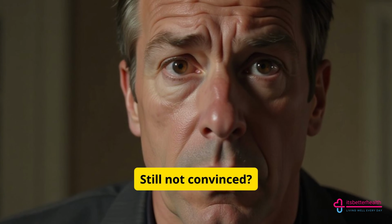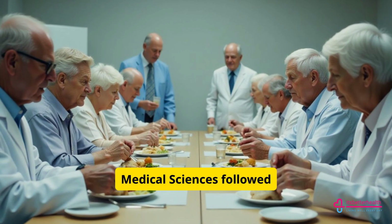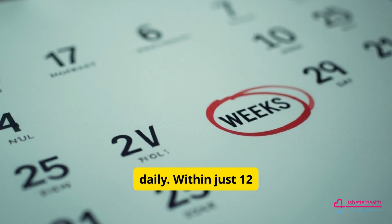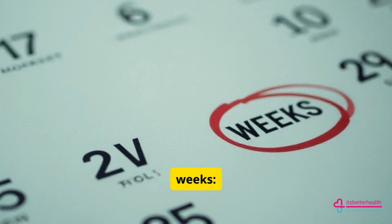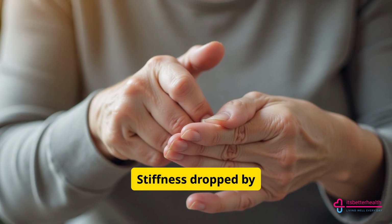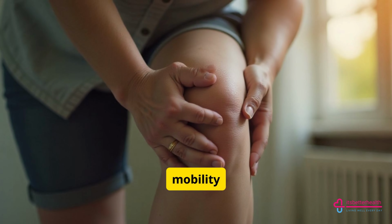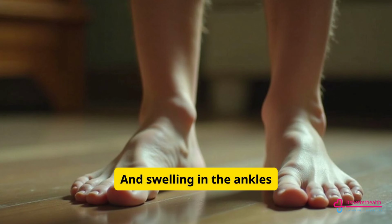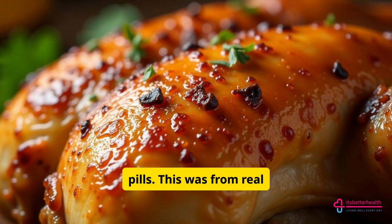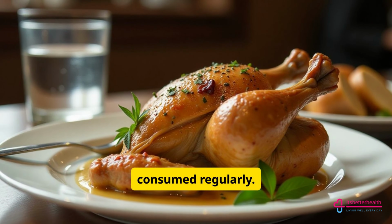Still not convinced? A clinical study published in the International Journal of Medical Sciences followed adults over 55 who consumed type 1 collagen from poultry sources daily. Within just 12 weeks, joint comfort improved by 40%. Stiffness dropped by 33%. Knee flexibility and mobility significantly increased. And swelling in the ankles was visibly reduced. These weren't powders or pills. This was from real food, like chicken skin, cooked properly and consumed regularly.